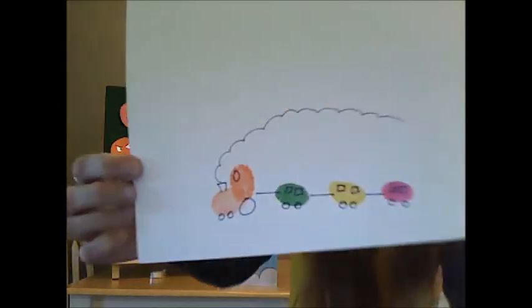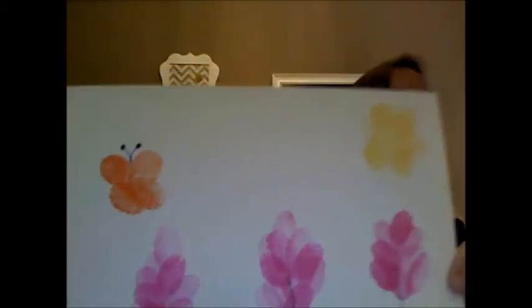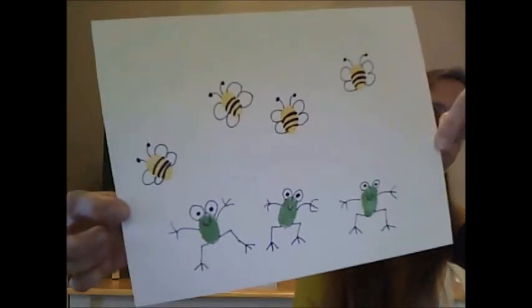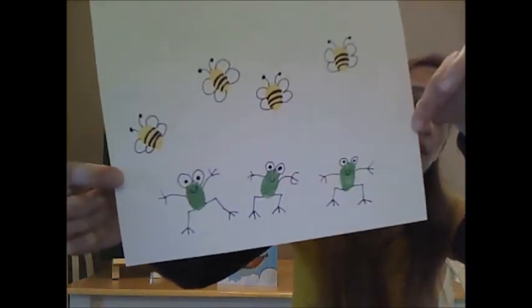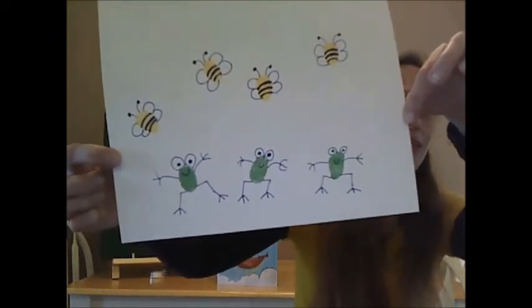And so I made a fingerprint train, and I made fingerprint flowers and a butterfly and the sun, and this was my favorite one to make, just because I like them. I made frogs and bees. And so all I did was I stamped my fingerprint down, and then with my markers, I added eyes and legs and wings and whatever else it may be.